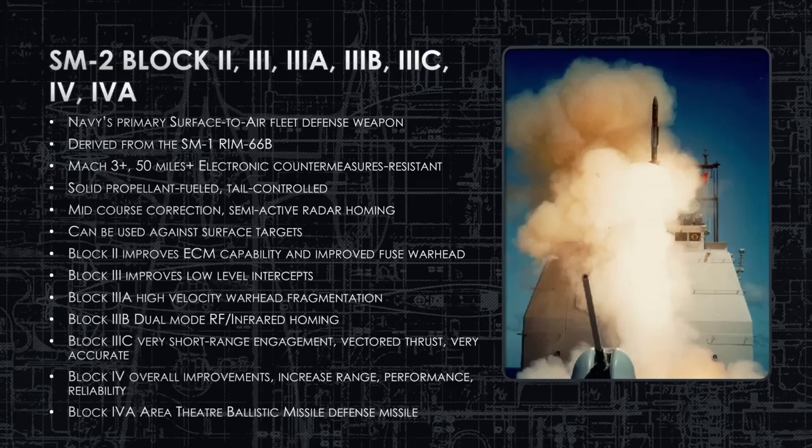That's Block 3 Bravo. Block 3 Charlie is a very short range, rapid rocket motor, vectored thrust, very accurate missile. It's designed to shoot down incoming weapons that are coming at it at supersonic speeds. And so they sacrifice a little bit of range for very rapid engagement. That's Block 3 Charlie. Block 3 Charlie can shoot down airplanes, absolutely, but it's designed to shoot that really fast incoming cruise missile.